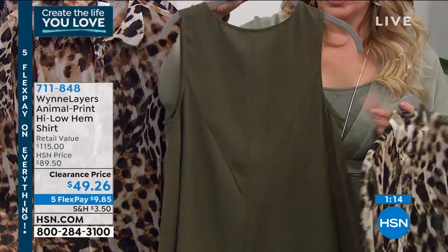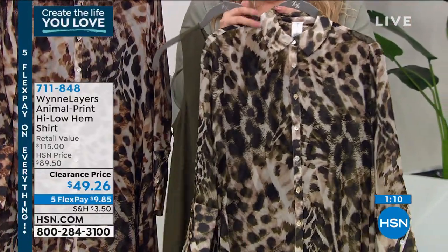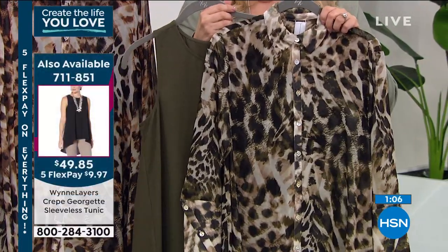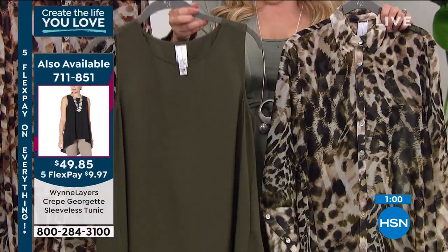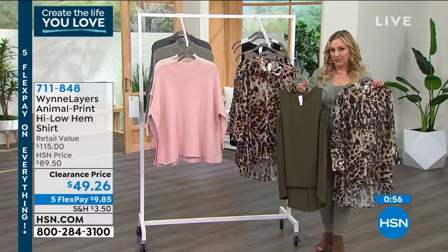This is the color that would go with, again, the choice that's fern to bring out that green, if you undid the buttons and had it open. The item number for the tank is 711-851. It's also on 5 FlexPay, $9.97 to add to your order. The total is $49.85, by the way.